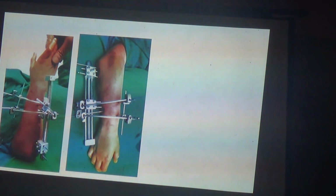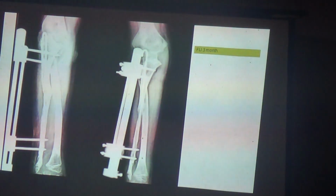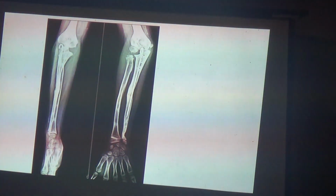You connect the radius to the ulna through these cross clamps. Is this visible to everybody? So there are wires in the lower radius which you are connecting to the ulnar fixator with the help of bend rods. And then you continue to lengthen the ulna, and the radial head, fortunately in this child without any open surgery, came to a level.